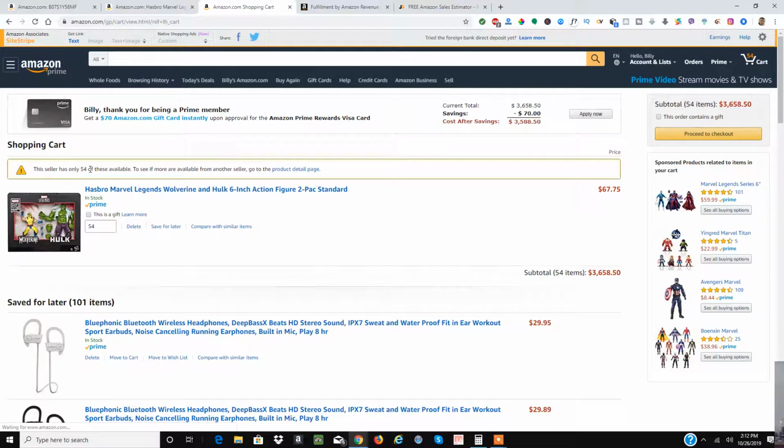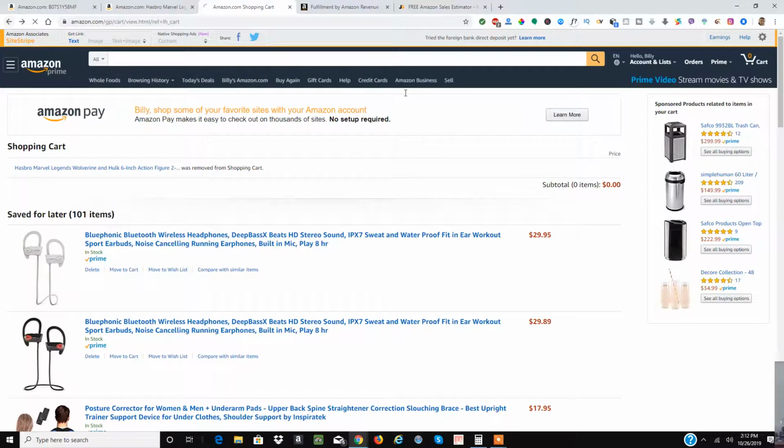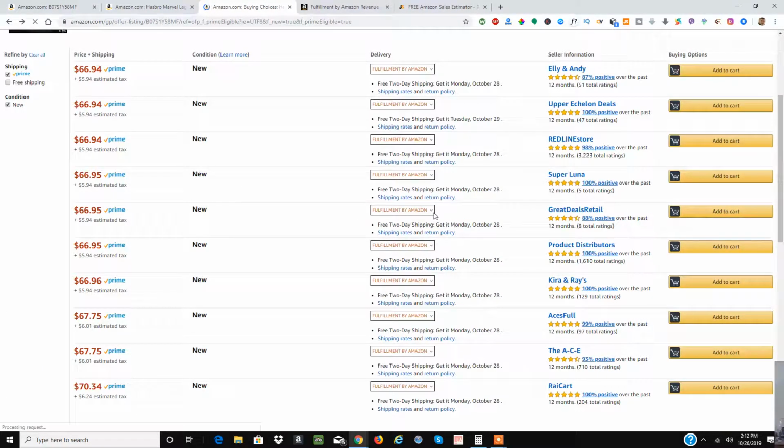Okay, this is what I wanted to show you. The seller has only 54 of these left. So the 999 method works. You can see how many units of that product they have left. A lot of times if there's less than 20, it'll just show you this seller has only like 18 left. But if they put a limit to how many you can purchase, let's say you can only purchase 3, then you can't see how many units of that product they actually have left. So that's how I check to see how many products each seller has left to sell.